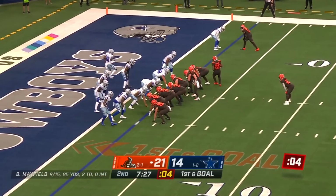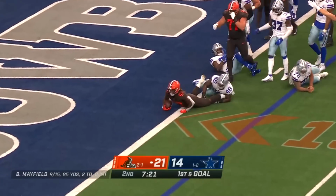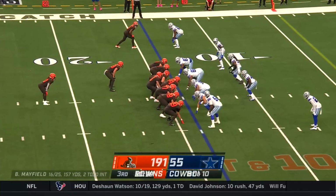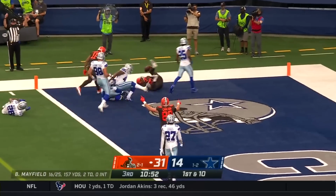They have scored the most points off turnovers in the NFL this year. First and goal. It is Kareem Hunt looking for the end zone, and he's in. Touchdown, Cleveland. Kind of the day it's been for Cleveland. Hunt has it here. Slide to the outside. Kareem Hunt is in. Touchdown, Cleveland.